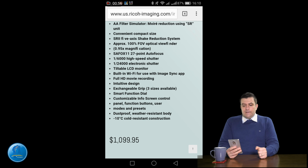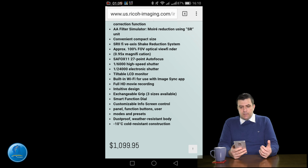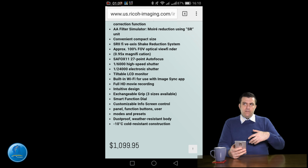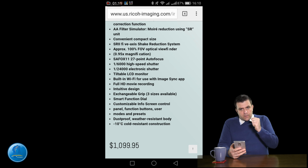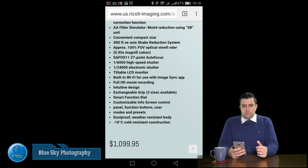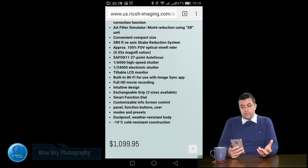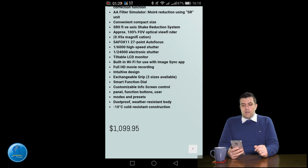It's very good. I cannot say anything else than that it's very, very good. I used to own the Pentax K5, like I said, and the KR, and the included in-body image stabilization was just excellent, I tell you. So it's a 5-axis shake reduction. So supposedly it will be very good, like before.